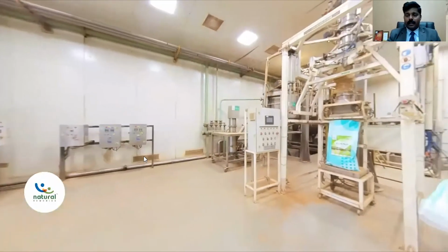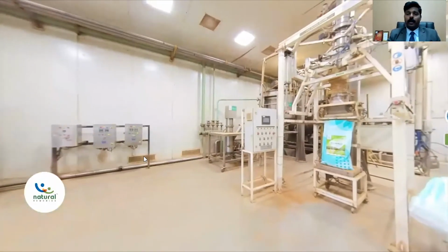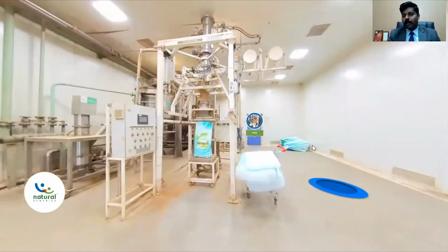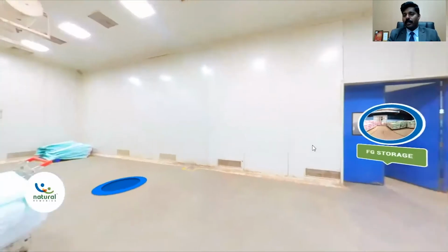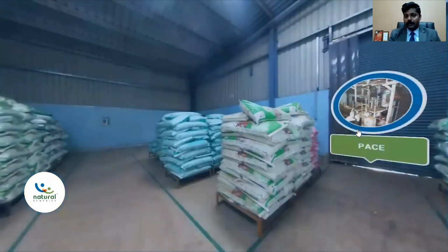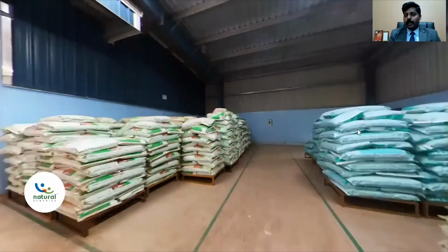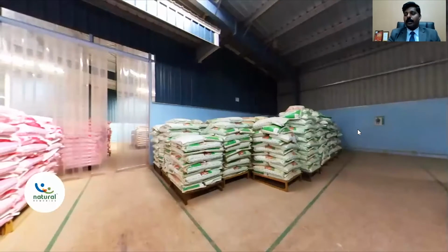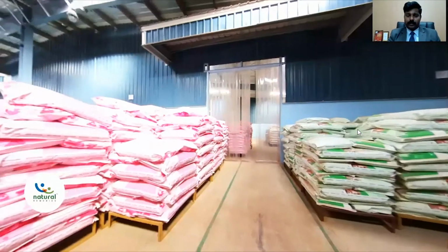Followed by sterilizing, the finished product undergoes packaging, as you can see here, and the packed product is stored in the finished goods storage area. This is the finished goods storage area where the packed products would be kept, stored for supply and distribution.